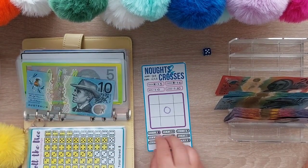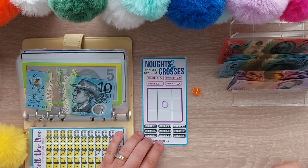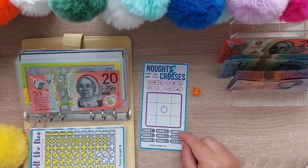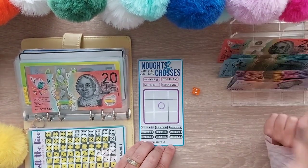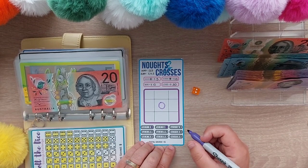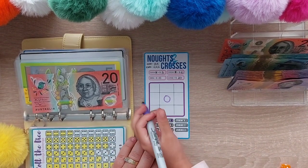Alright, next one is noughts and crosses. Have you got a dice? Roll it under here. It's a 2, so it's an even number. So you're going to cost me $10. So we're going to put that 10 back. Grab a 20. And where's the purple? I want to do an X. Okay, so roll 2 was... I just mind blanked then. All right, so you get to do an O. Where would you like to do an O? Remember, the whole idea is to get 3 in a row.